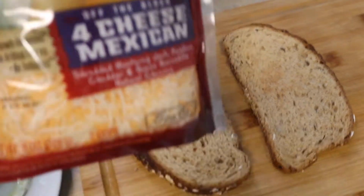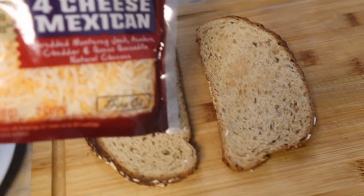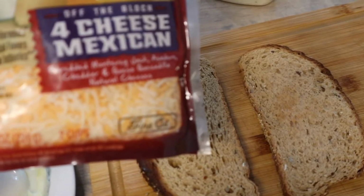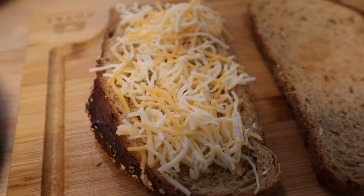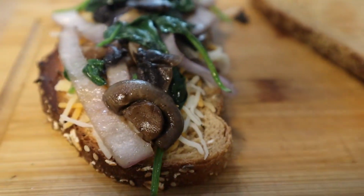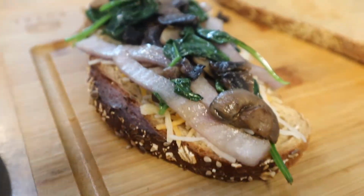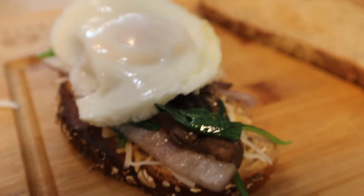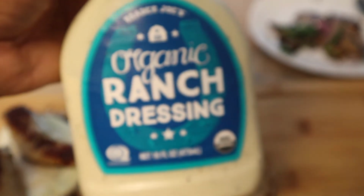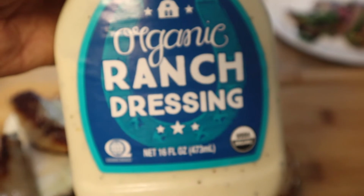Alright, if you have shredded cheese, I'm going to put it on the bottom of the bread so it can melt when I put the hot items on it, but a sliced cheese would obviously be easy. We're going to put the egg right on top, and the sausage. I'm actually going to put ranch dressing on it. It's actually an idea I got from the Safeway sandwiches.